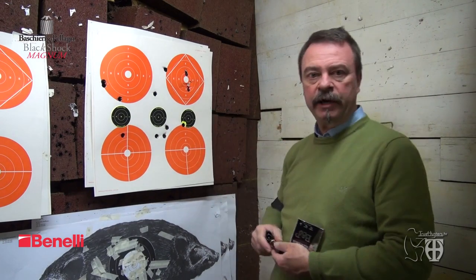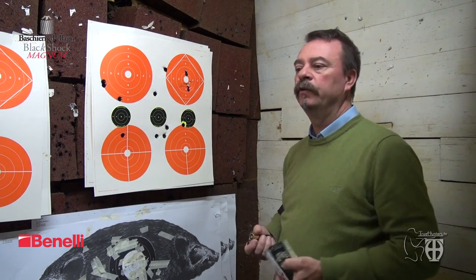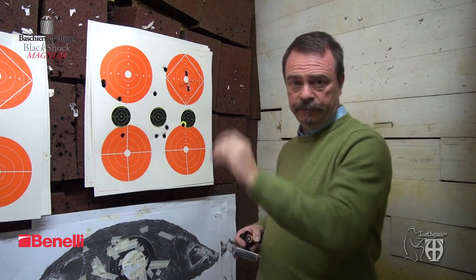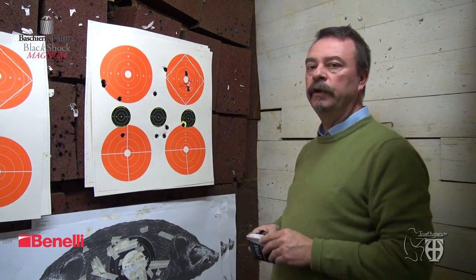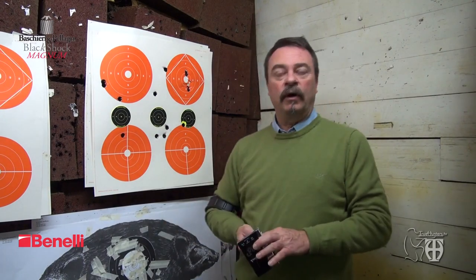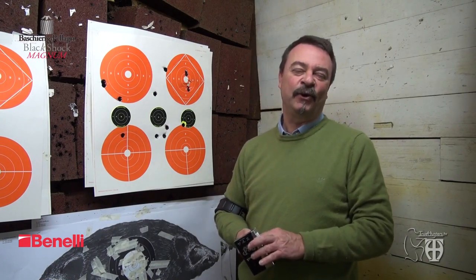We have to make some correction on the barrel, working on the front sight. I will put a smaller front sight in order to lower the point of impact, and we can go hunting with that, also with the wild boar and the Atos. Okay, this is the conclusion at the tunnel and at the shooting range. Now, let's go hunting.